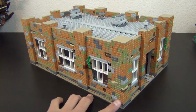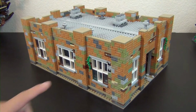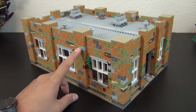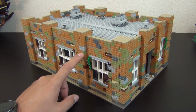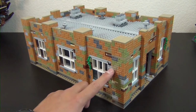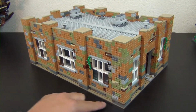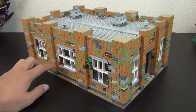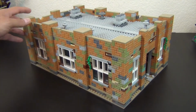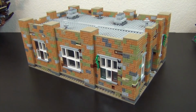As you can see, I've used pretty much a ton of my masonry profile bricks. This dark flesh color, you can see I've got the light bluish gray, a ton of the olive green. Even though I ordered like 500 of those olive green parts, I've used a ton of them in here. But the bulk of the coloring is this orange or flesh color, and then I splattered a lot of different color masonry profile bricks in there to make it look a little run down.